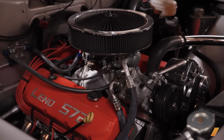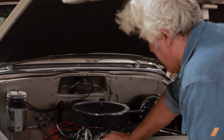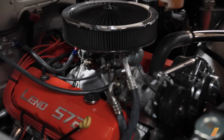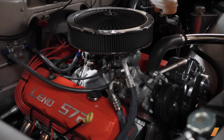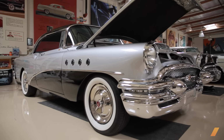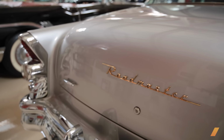That's the very first 572 crate motor that GM built, and they put my name on the valve covers as kind of a joke. I didn't put my name on there. But it's got disc brakes, and it actually stops and handles. And there's nothing funnier than blowing off Porsches and Corvettes at stoplights with this thing, because it just looks like a big old tank. These weren't meant to be particularly fast cars back in the day, so the fact that it does it at all is really funny.